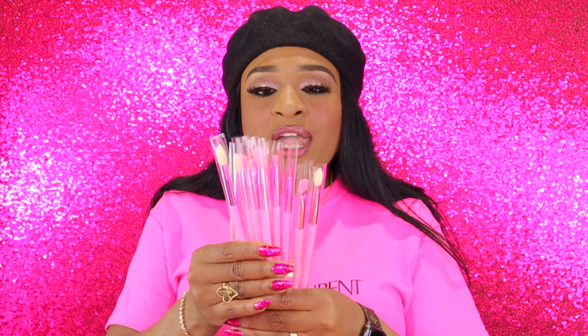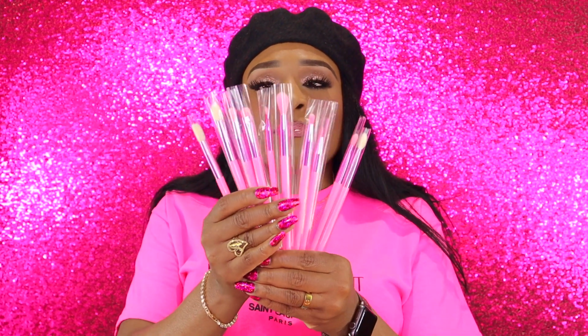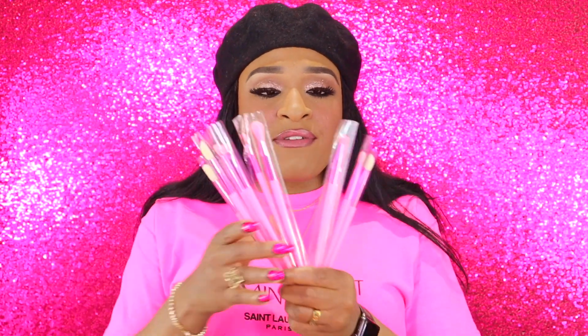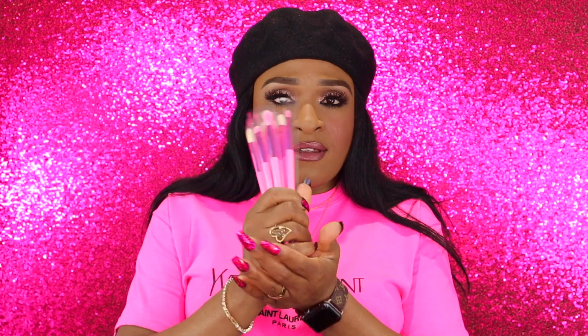I honestly don't even know how much I paid for this. But it was 50% off. But look at all the brushes you get. Wow, wow! 50% off. So very excited for this. You guys know I love brushes.